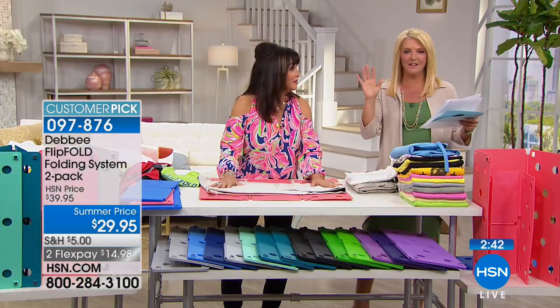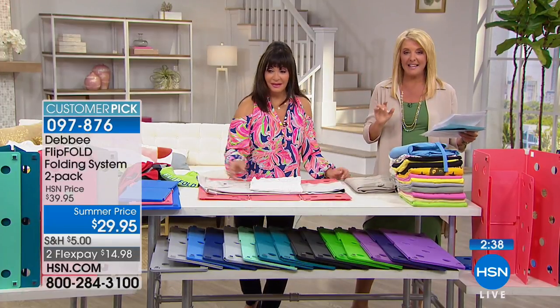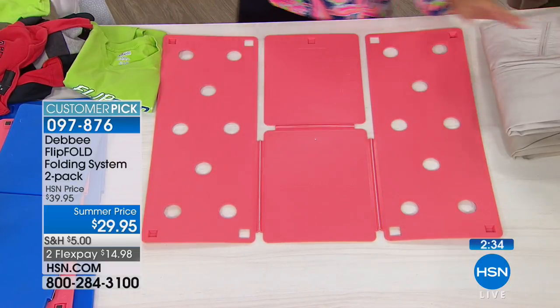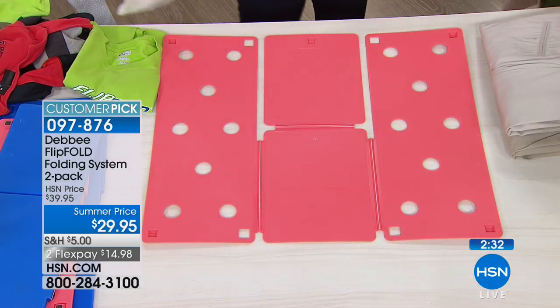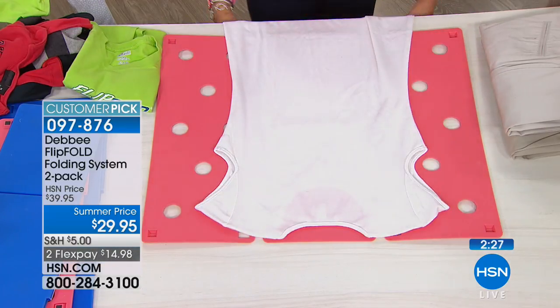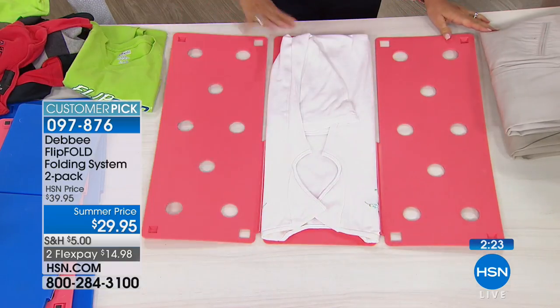Girls, listen to this one. These next two are the biggest. This is Big Mike, a guy in California. He says, my wife and I love this item. When it comes to packing for a trip, no problem. And that's a great point because you can literally pull it out and you'll actually be able to pack more because it's folded properly.